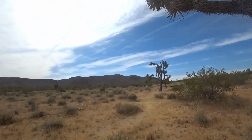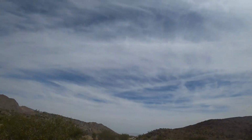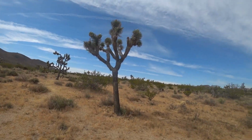And you can see them all scattered around. I don't know, maybe this is the only place there are Joshua trees. I'm not really sure. But this is a large collection of them. And obviously it's a national park. So that's a Joshua tree.